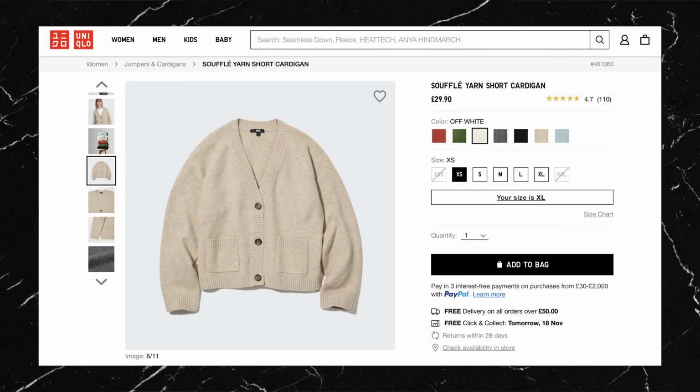Alright, next up we have another piece from Uniqlo's souffle range, and it's the short cardigan. You can tell straight away from the name, the cardigan is shorter in length, which is exactly why I got it. I really like the idea of cardigans, but just like button-ups, I often find they're way too long on me for some reason. That's fine if you just want to be cozy, but if you want to wear it in an outfit, I personally find it really difficult to style a longer length cardigan.